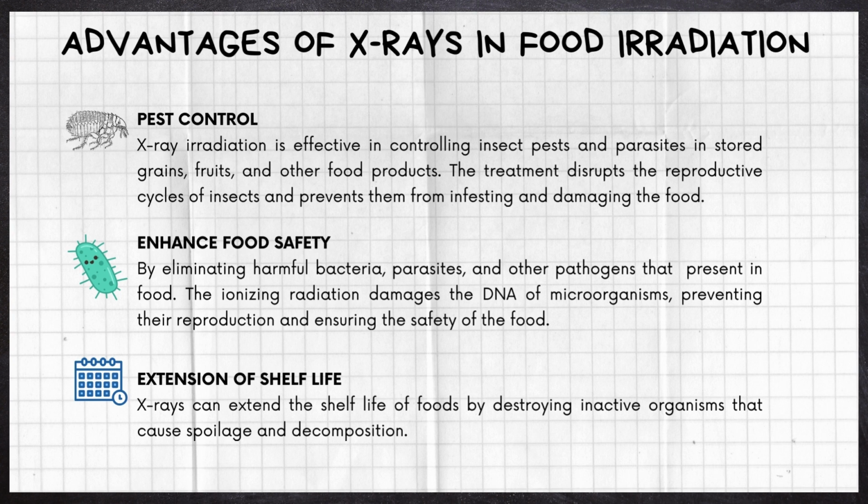This happens by eliminating harmful bacteria, parasites, and other pathogens that are present in food. The ionizing radiation damages the DNA of microorganisms, preventing their reproduction and ensuring the safety of the food. Next, extension of shelf life.